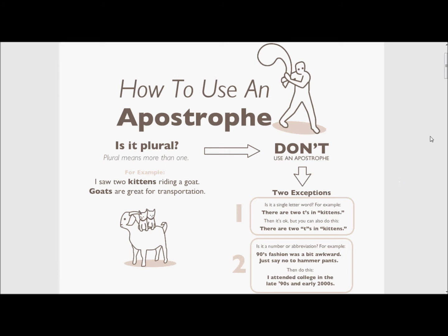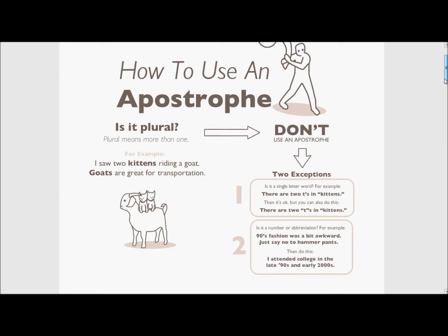The first exception is, is it a single letter word? A single letter word meaning this T right here. That counts as technically a single letter word in this sentence. There are two T's in kittens. So you would put an apostrophe there. There are two T's, plural, but since it's a single letter word, you need an apostrophe. Otherwise, it's ts, which doesn't make any sense at all. You need that apostrophe to show that the single letter word says its name.